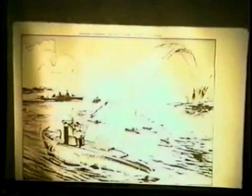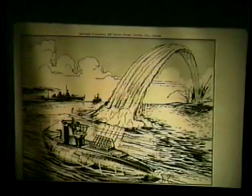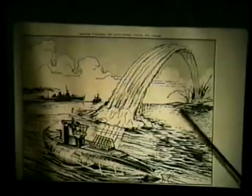No, just advanced rocketry. And this is the Horten flying wing plane that flew 50 years before the B-2 plane flew. These were rockets that were fired by submarines from underwater against attacking ships.